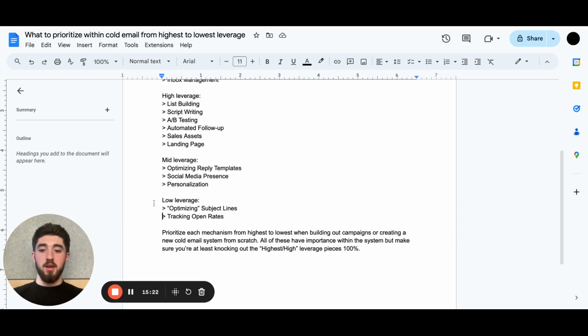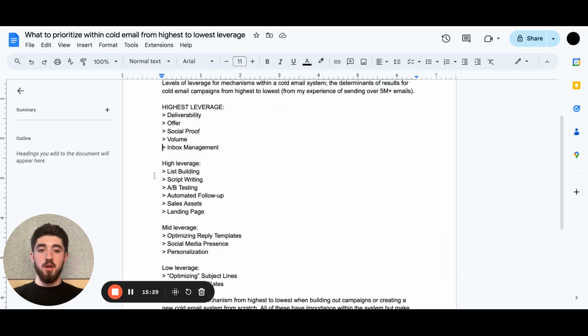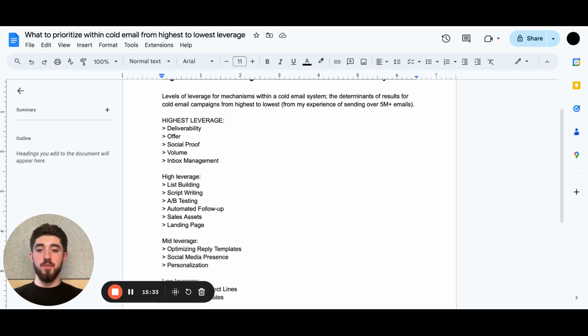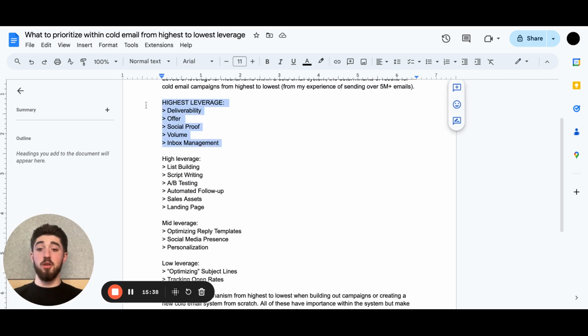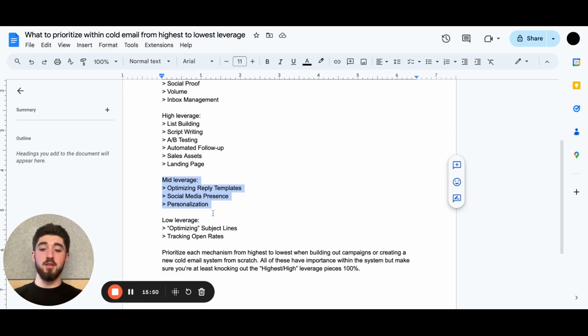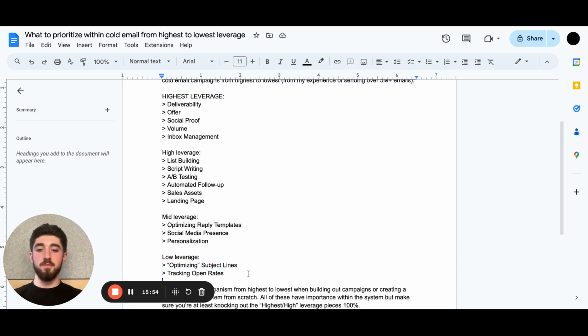So again, this category, this stuff's useless. Don't even spend any time on it. Spend your time on everything else above. So when you're building out campaigns, when you're building out your system, you want to prioritize from top to bottom here, right? You want to make sure all these are in place before you launch. Then, as you launch, you want to make sure you're constantly improving in these. And as you begin to optimize, start optimizing these things, and don't worry about the low leverage stuff. So, yeah.